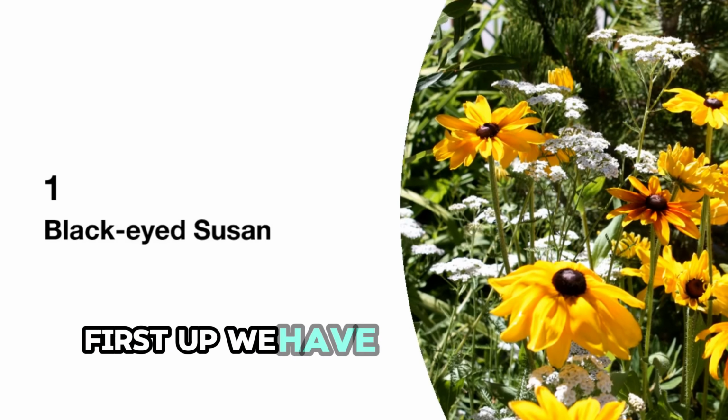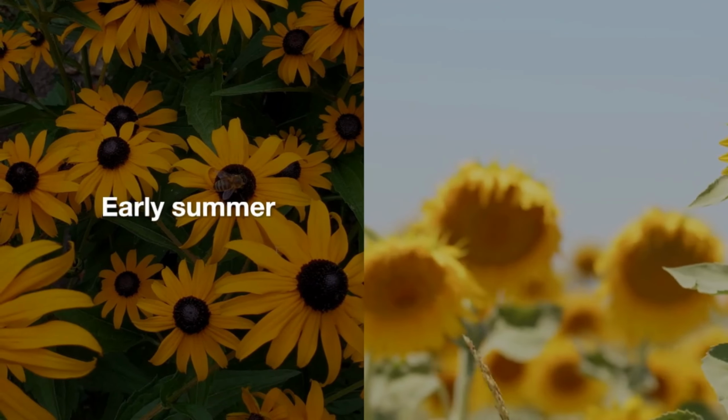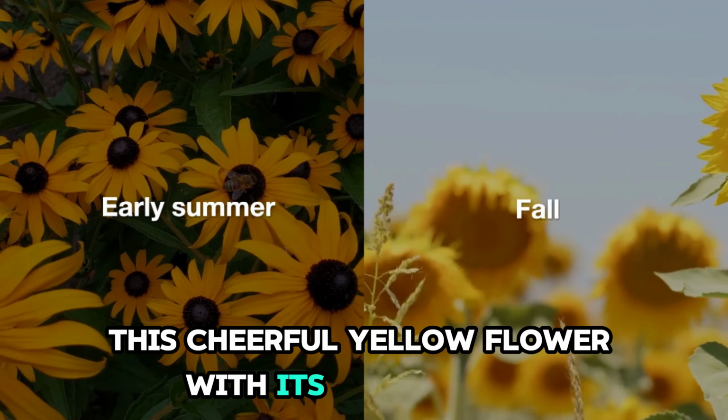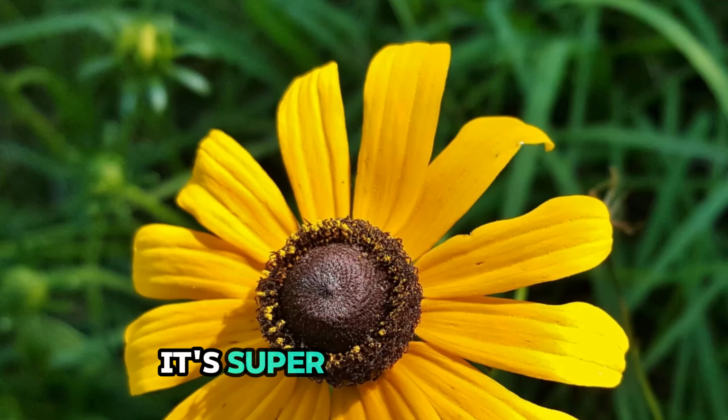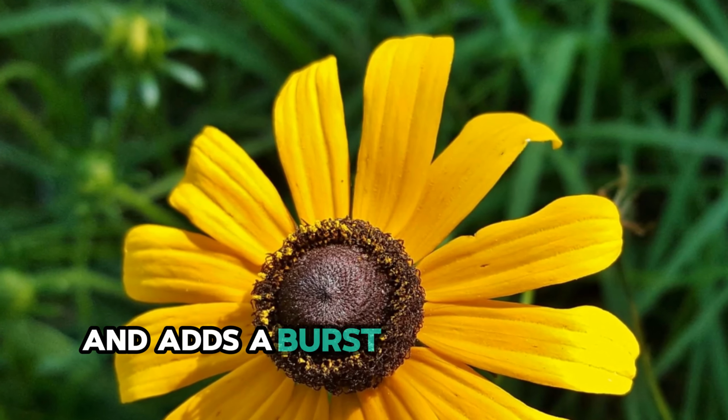First up, we have the black-eyed Susan. This cheerful yellow flower with its dark center blooms from early summer to fall. It's super easy to grow and adds a burst of sunshine to any garden.